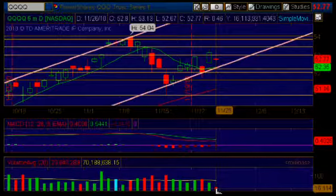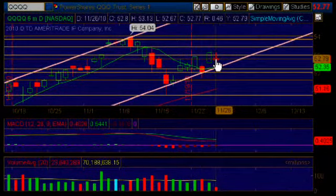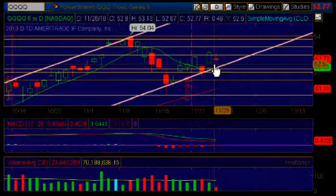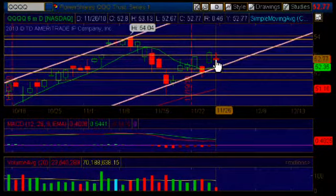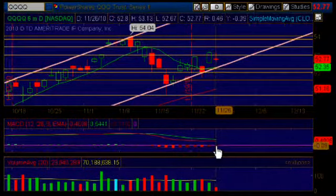But check this out. We are forming a low doji right here on the QQQQ daily chart. And look at this. We just pointed higher today above that upper area of resistance right here at the 53 mark, and then we closed below it, which is still indicating that we are bearish. And we're still bearish according to the MACD, pointing lower and closer to the zero line, with another negative tick.